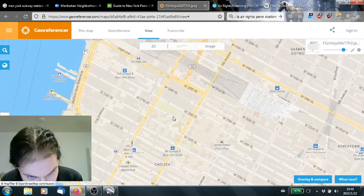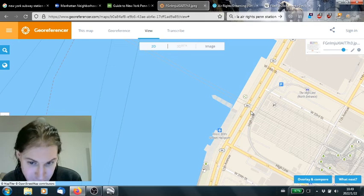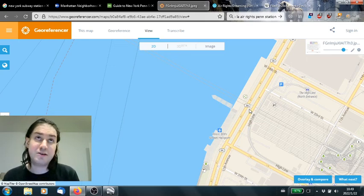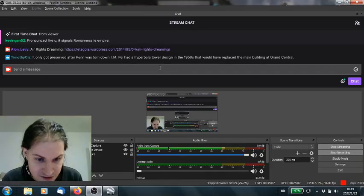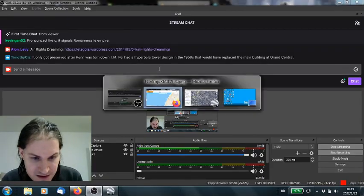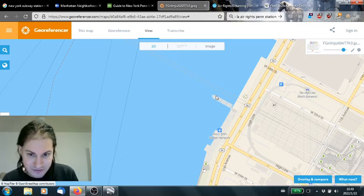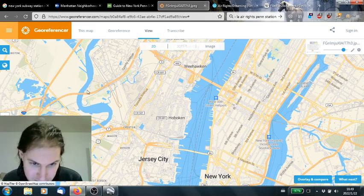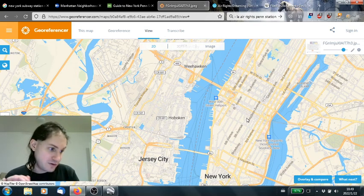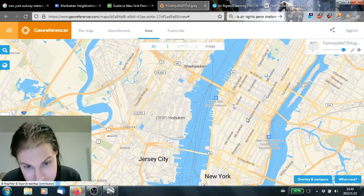Now, to the west, there's only one tunnel with two tracks. It is called the North River Tunnel, because the old name for the Hudson is the North River. And the North River Tunnels, as you might expect, being the only mainline connection between the mainland and Manhattan, are very crowded. At rush hour, they run 25 trains an hour into Manhattan.